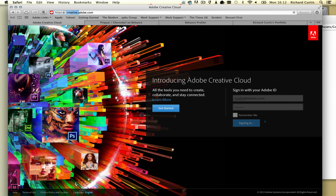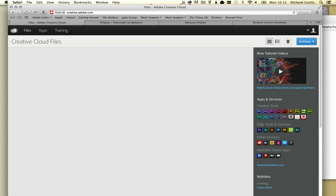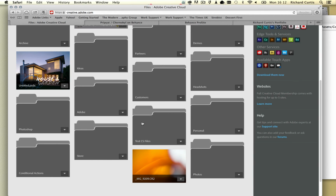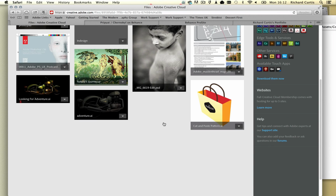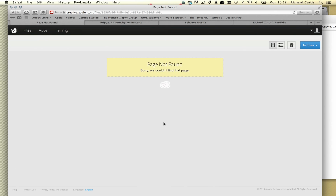The first thing you'll see is a link to all my files on the Creative Cloud. So all the files and folders that I have in my Creative Cloud is where I'm storing my assets. So you can see here that I've got PDFs, I've got images, and I've got folders. Let's just go into one of those just now and show you what's in this folder. So you can see in this folder you've got a mixture of Illustrator files, PSDs, InDesign files, a whole few things.